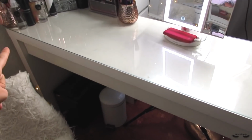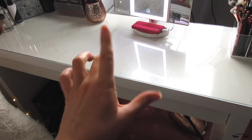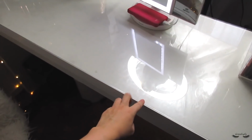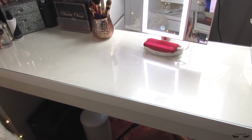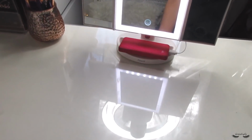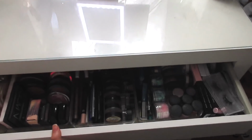Okay, so this desk here is from Ikea. I think it is the Malm desk, but I will link everything down below where you can find it. It's gorgeous. It comes with a glass top as well, so if you spill makeup on it you can just wipe it off. I do need to give it a little bit of a polish actually, but it has this massive long drawer in it and you can buy dividers which fit perfectly.